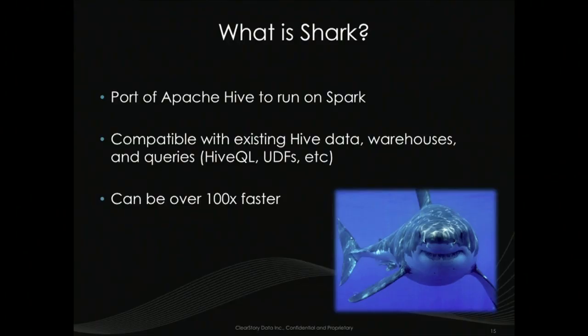What is Shark? Shark is our implementation of SQL on top of Spark, and it's basically a port of Apache Hive. Unlike folks who are building a new SQL engine from the ground up, we actually took Hive and made it faster by running it on Spark and doing a whole bunch of optimizations inside. And what's nice about this is that it's highly compatible with Hive itself.